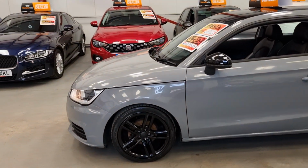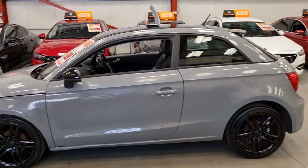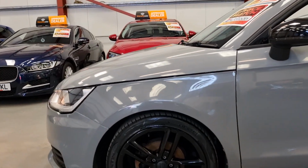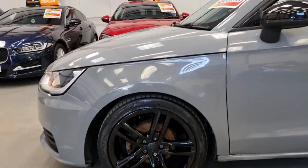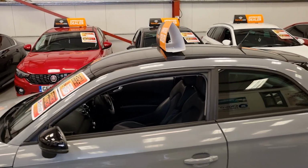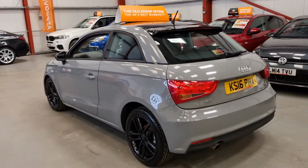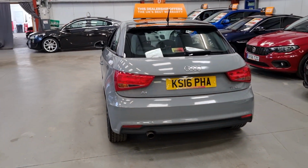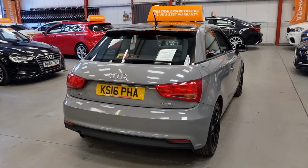And it is finished in probably Audi's best ever colour, Nardo Grey. And against those gloss black S-Line wheels, and everything else glossed out, it looks absolutely stunning. Got the gloss black mirrors, got the gloss black roof and the rear spoiler, and it is stunning. Really do love Nardo Grey, big fan.